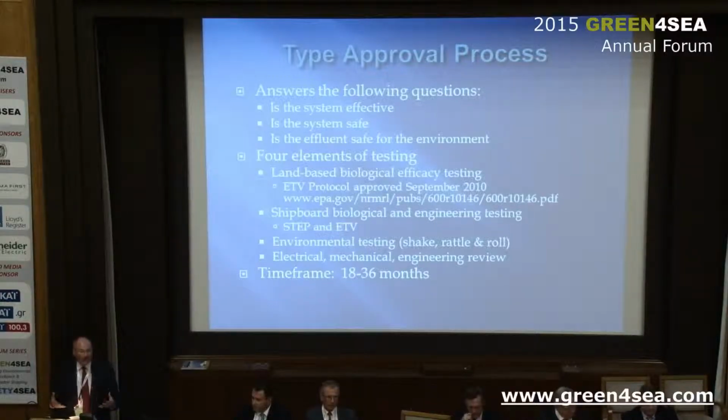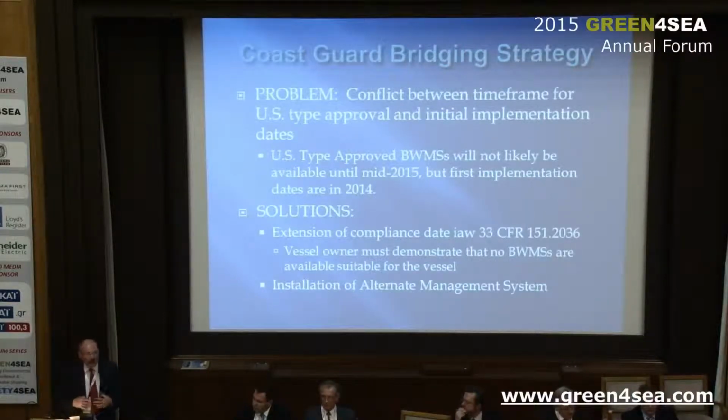The ETV process has a much greater emphasis on scientific and statistical levels of confidence. It has a much heavier reliance on quality assurance and quality control procedures, and the test facility has to be completely independent of the ballast water management system vendor. That's not always the case under G8. And the process is anticipated to take about 18 to 36 months from the time the vendor initially decides he's going to go through the U.S. type approval process until he receives his type approval letter. Could be shorter in some instances, could be longer, depending upon the maturity of the particular company.